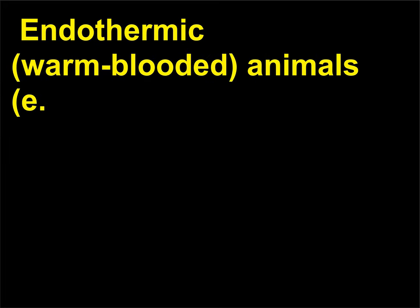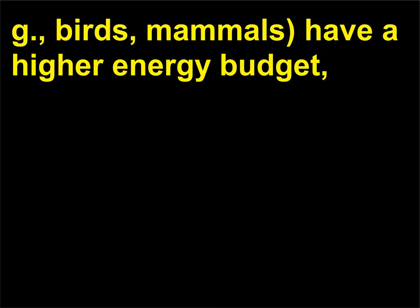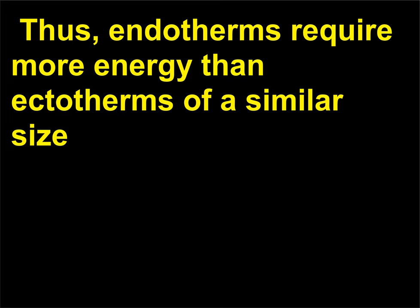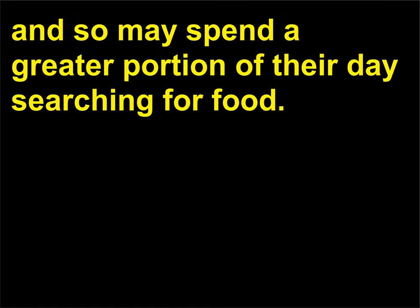Endothermic, warm-blooded, animals, e.g., birds, mammals, have a higher energy budget, most of which is used to maintain internal body temperature. Thus, endotherms require more energy than ectotherms of a similar size, and so may spend a greater portion of their day searching for food.